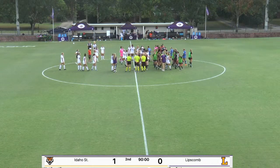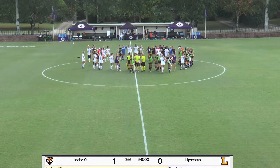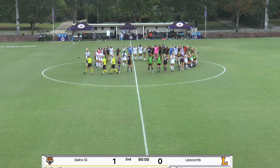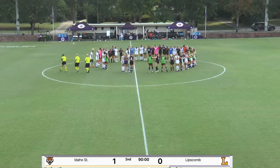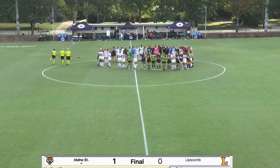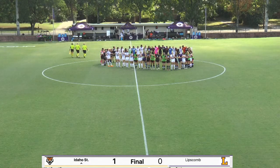Meanwhile, for Idaho State, they will be at Utah Valley next Saturday. They will head back to the Mountain West after a productive trip to Middle Tennessee. They drew with Austin Peay a few days ago, and then they come here to Lipscomb Soccer Complex and they upset the Bisons 1-0, the final score, with the full 90 minutes being played on a hot Sunday afternoon here in Nashville.